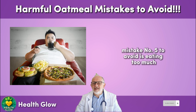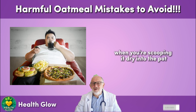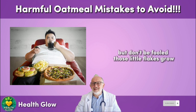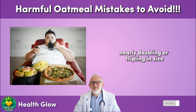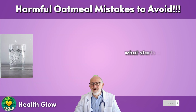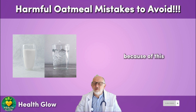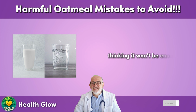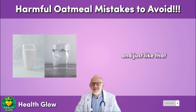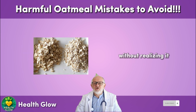Mistake number 5 to avoid is eating too much. Oatmeal might seem light when you're scooping it dry into the pot, but don't be fooled. Those little flakes grow. Oats absorb a lot of water as they cook, nearly doubling or tripling in size. What starts as half a cup can suddenly look like a full bowl. Because of this, many people add more than they need before cooking, thinking it won't be enough. And just like that, you're eating a double or even triple portion without realizing it.